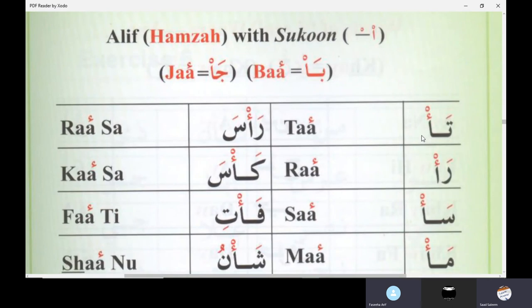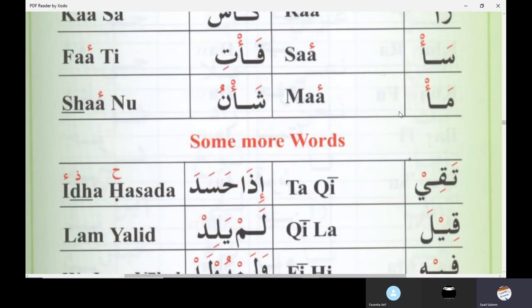Read this. Ta. Ra. Ha. Fa. Ti. Ma. Sha. Nu. Ta. Ki. Taki, yeah, madda. Long, yeah, got it. Okay, ta short, ki long, because the ya is long. So taki, yeah, got it. Taki.